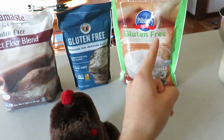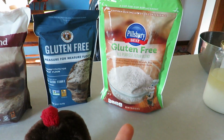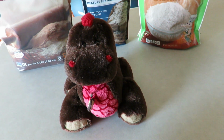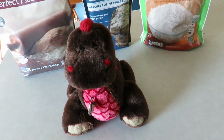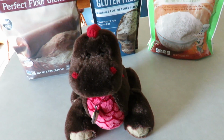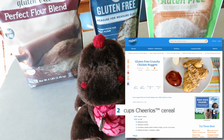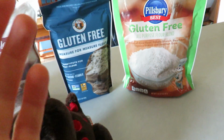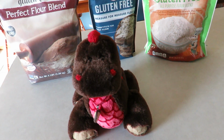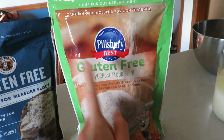The only thing is, Pillsbury is a little weird. So on their website, they don't even list this as a product. And they have recipes on their website, but all of their gluten-free recipes boil down to this. It's either a recipe that wouldn't normally contain gluten, like a pomegranate roasted turkey, or the recipe, something like chicken nuggets, they tell you to crush up Cheerios and use that as opposed to doing anything with their own product. So I just found someone on the internet and they specifically use this flour for like everything. So we're gonna use their recipes and see how those work out.